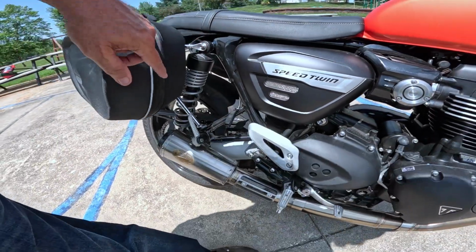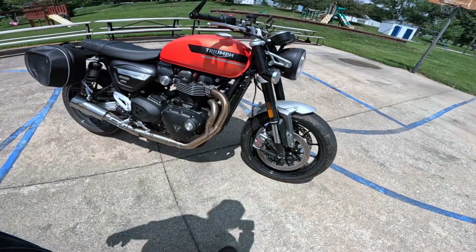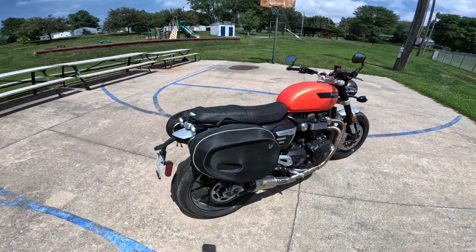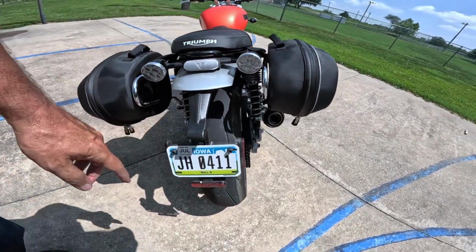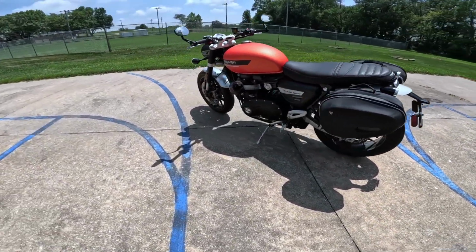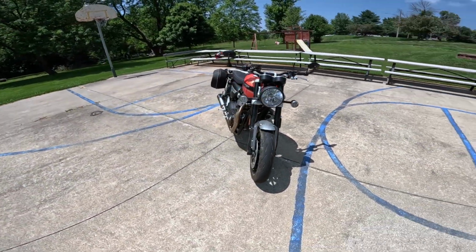Twin shocks on the back. They're adjustable for preload. I don't know if they're adjustable for anything else. The front shocks are not adjustable either, but boy, they did handle like a dream. I am in love. Look at this, the Triumph on the back here. Every little detail is thought out and done right. And she is an absolutely beautiful bike, my friends. Absolutely beautiful. I can't believe the low miles. That is a real shock.